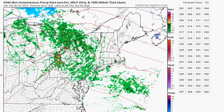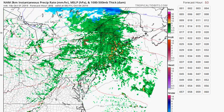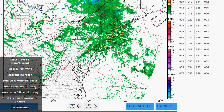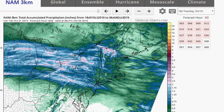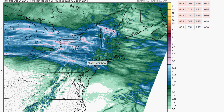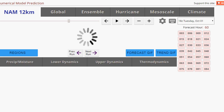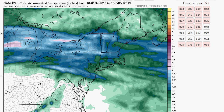Hopefully we'll get some showers out of this. And then it looks like some more, maybe heavier rain as we get into Friday morning. So let's see how much rain we could get out of this. Let's see. It's saying it depends on where you are. It only gives Suffolk County a half an inch, but there is a stretch of maybe an inch. This only goes out this far, so let me see if I'm going to use the 12 kilometer, which goes out a little further, and let's see if we can get some more rain.